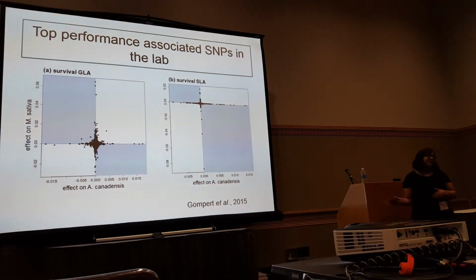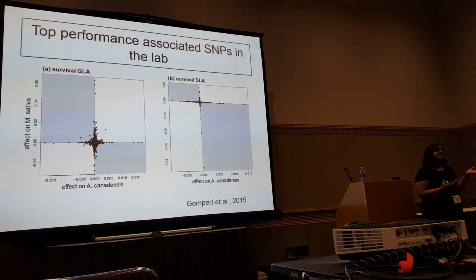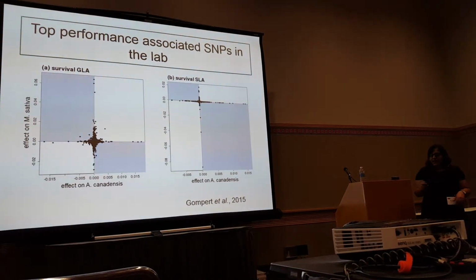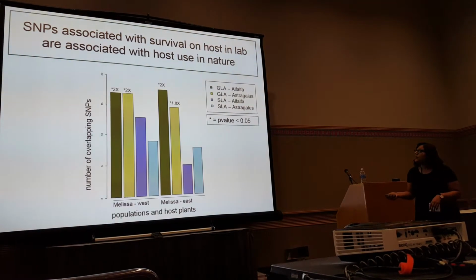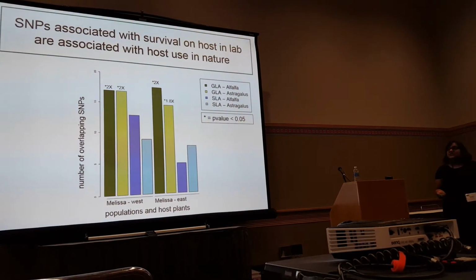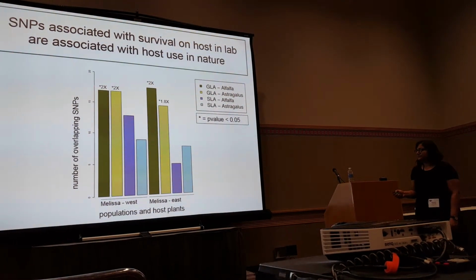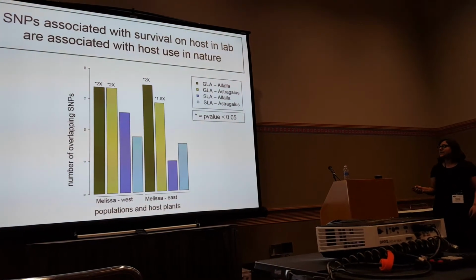So now we have these top 1% candidate SNPs from this experiment, and we already found the top 0.01% candidate SNPs in the parallel evolution test, and we wanted to see if there's an overlap between these two. What we saw is that yes, SNPs associated with survival on a host in the lab are also associated with host use in the wild. And again, we see almost 2 times more than expected by chance, again a modest excess.